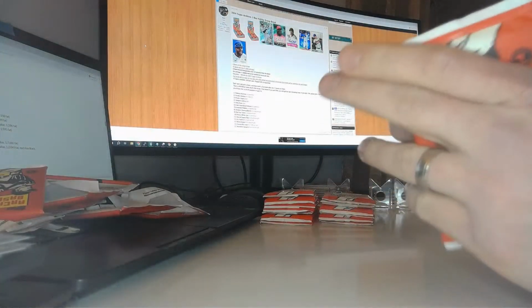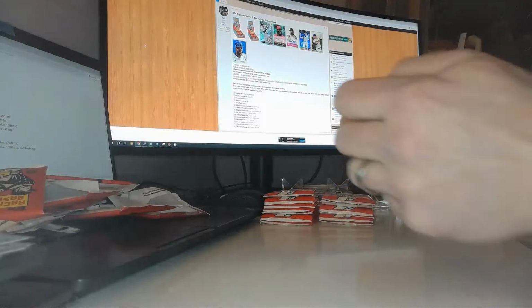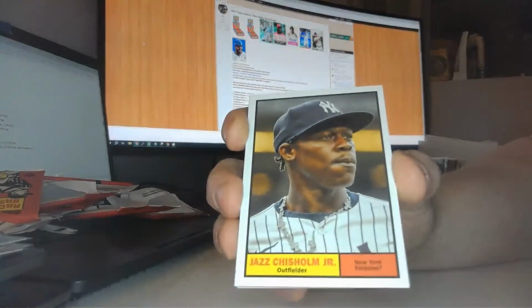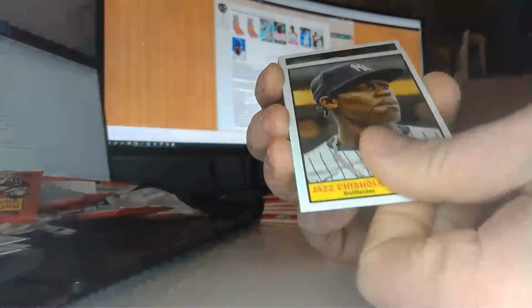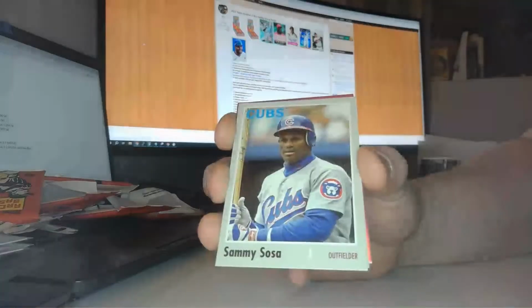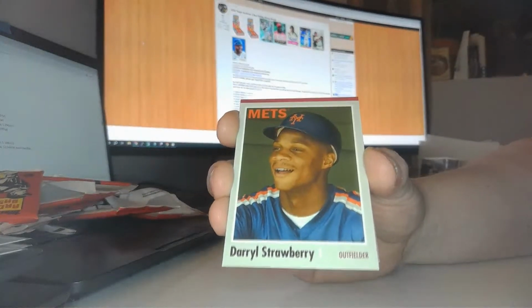All right, let's work on the backpacks now. We got Steve's favorite player, Jazz Chisholm for the Yankees. Seth Lugo for the Kansas City Royals. Andreas Jimenez for the Guardians. Sammy Sosa for the Cubbies. Darryl Strawberry for the Mets.